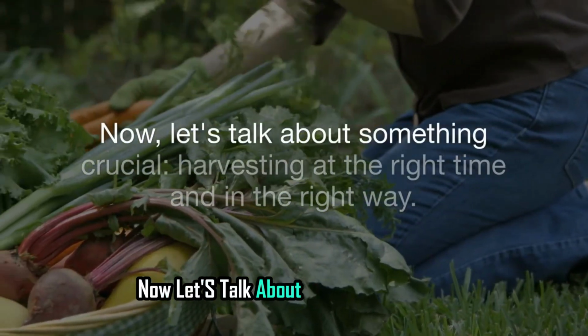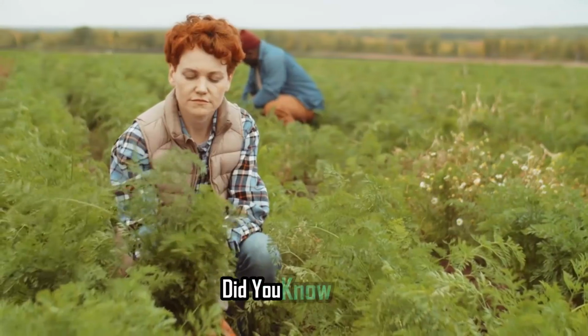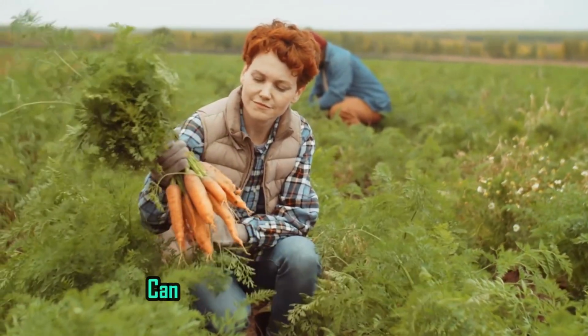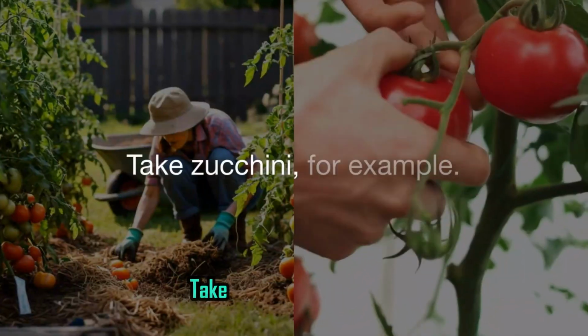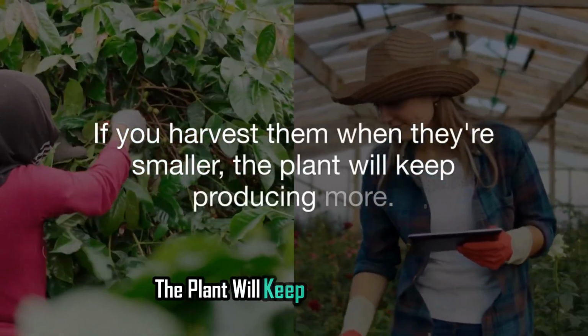Tip 3. Proper harvesting techniques. Now, let's talk about something crucial: harvesting at the right time and in the right way. Did you know that picking your veggies at the right moment can actually encourage more growth? Take zucchini, for example. If you harvest them when they're smaller, the plant will keep producing more.